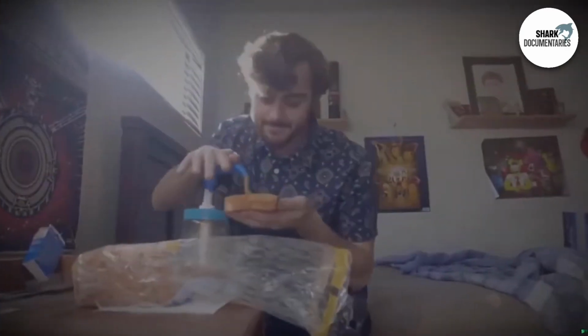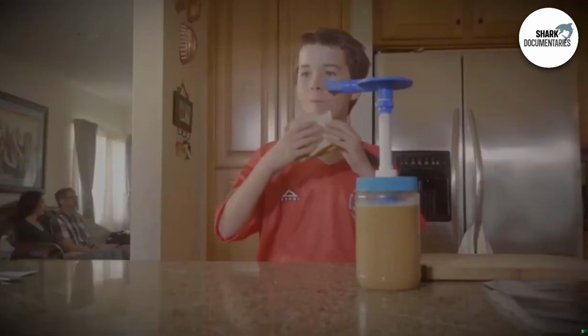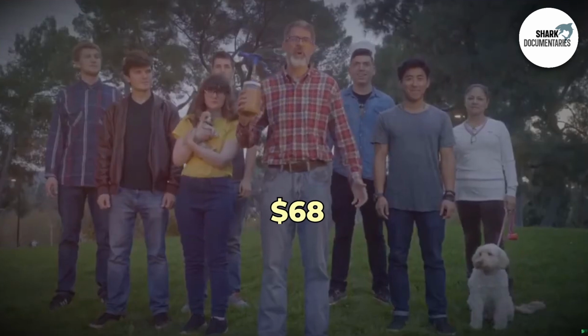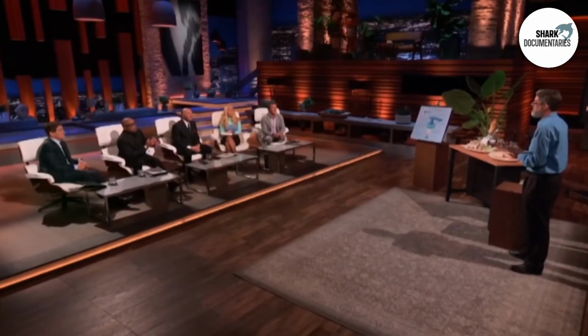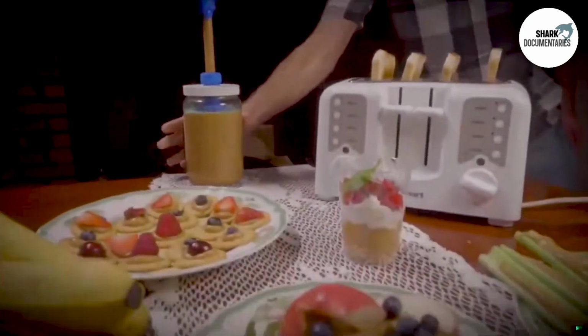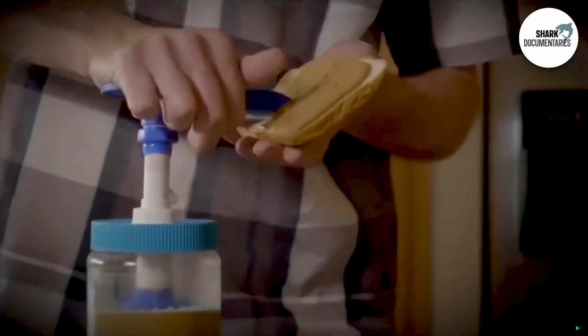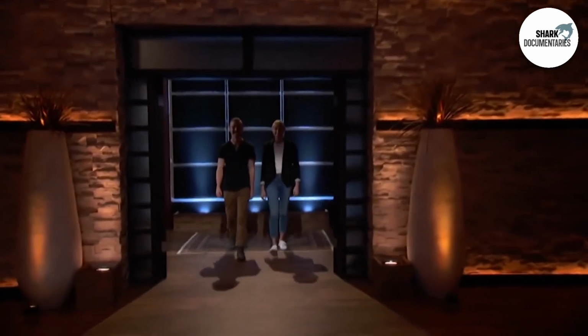The only problem with that is that the announcement also came with the news of a price hike from $27 per pump to $38 for a single pump or $68 for two. The initial $27 was considered expensive by the Sharks back in 2019. It's only expected that the hiking price might put off even more potential customers. But until or if shipping actually takes place in December, we'll have to wait and see how it all unfolds. For now though, we can say that the Sharks were right not to make an investment in this food invention. But what about this next one?